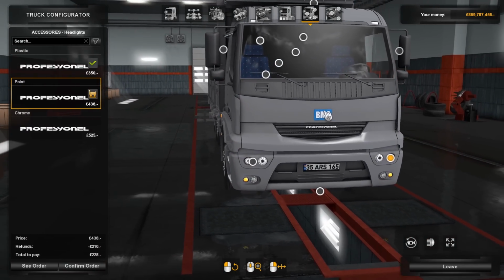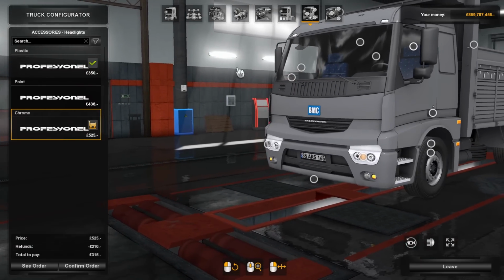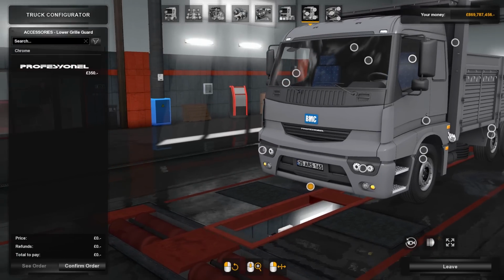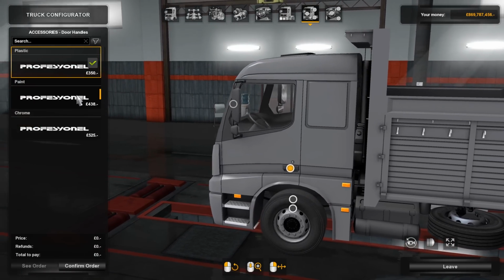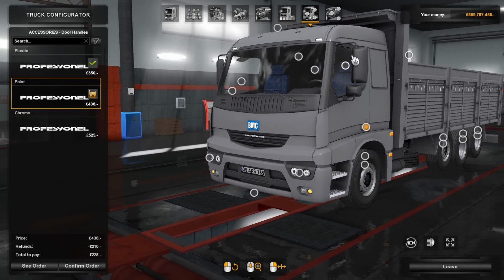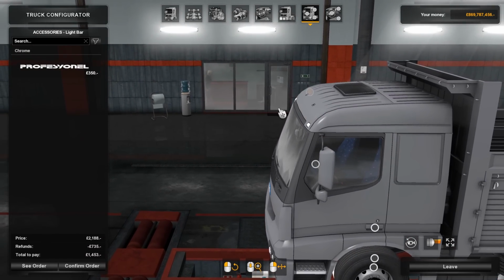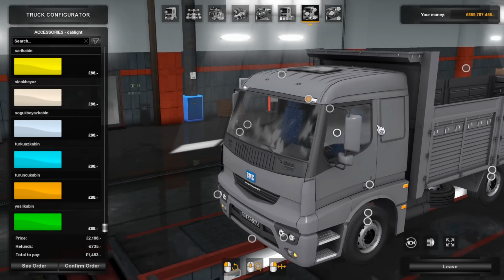So you can paint the lights around, or you can make them chrome. Personally, I do like them plastic. They break up the lines a bit. Have a little bull bar if you want, not bull bar, what do you call it, lower grille guard. Door handles, probably just make those paint so they fit into the side nicer. And door mirrors, so there isn't that much configuration here, to be honest. A little bit of a light bar, and that's interior cabin colours.